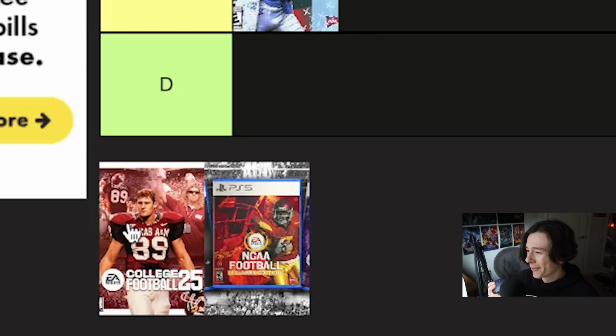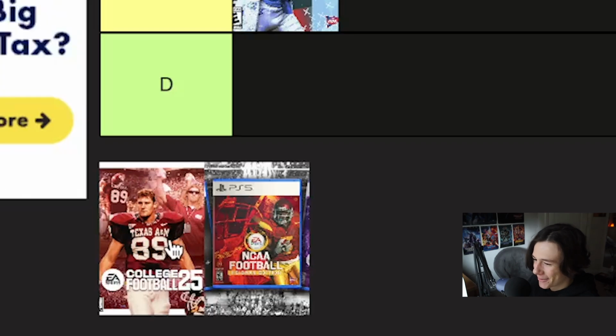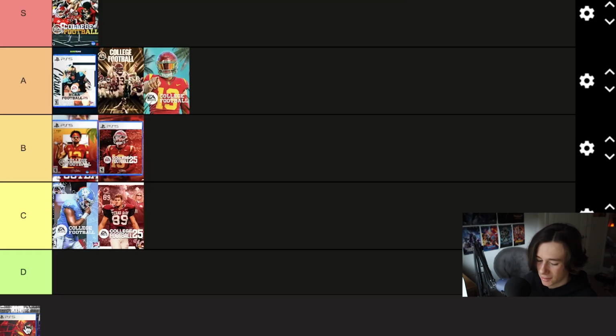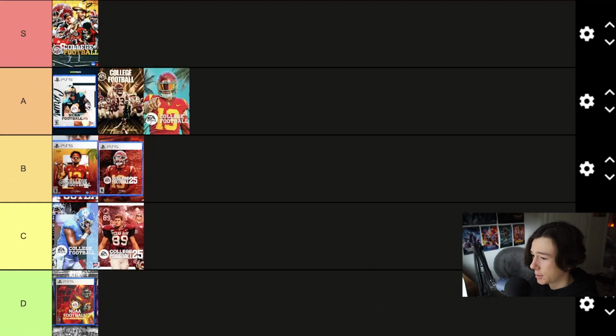The Dan Campbell one, while I don't really think it makes much sense, I still do like it. I'm a fan of Dan Campbell, but I don't really care that much, so I'll go C tier for this one. I like the idea. This Reggie Bush Heisman edition one, again, I'd rather have these other Heisman edition ones. I'd say this one's probably a D tier, honestly. But that is the tier list for me.